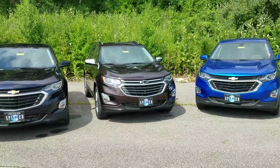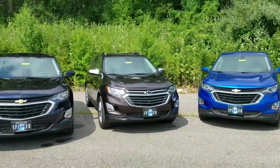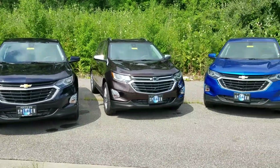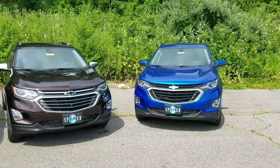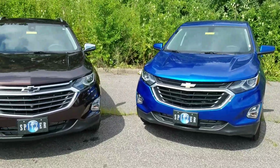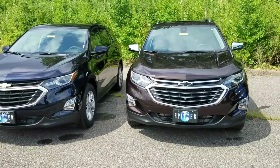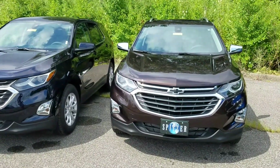Fourth and finally is kind of a miscellaneous category. Some build changes between the 2019s and the 2020s I want you to be aware of. If you want that diesel engine, you've got to get it now on the 2019s before they're gone, because it is gone on the 2020s. There is a new 1FL trim. So you've seen the 2FL last year.